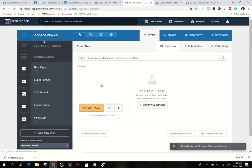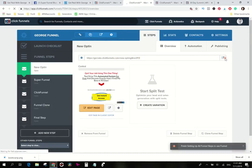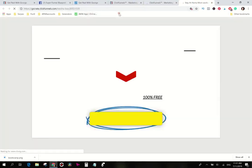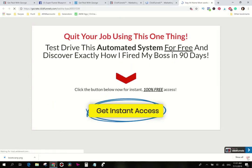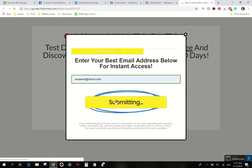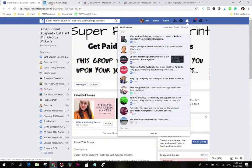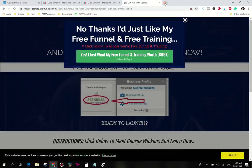Alright, so this funnel should be good to go. So let me go to the front here. Alright, I'm going to test this out really quick and make sure it's working. So we'll go instant access. I'll put in the iCloud. Submit. Let me see here. See if we got it. Okay. All right, it takes us over there. Let me check the email, make sure that I got the email. It's going to my email, not somebody else's.